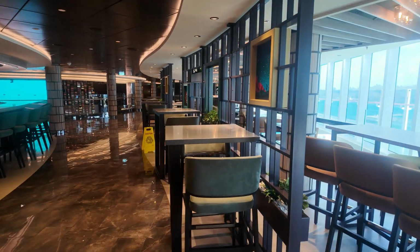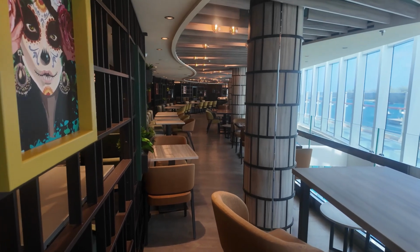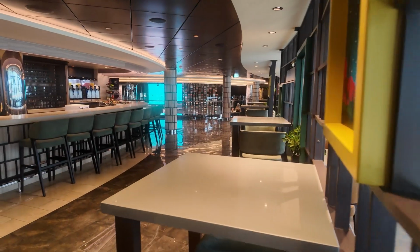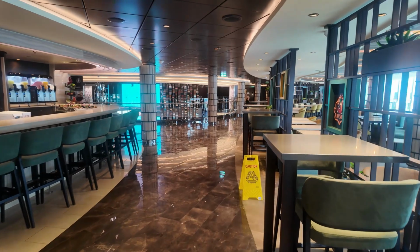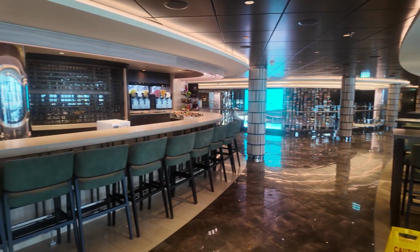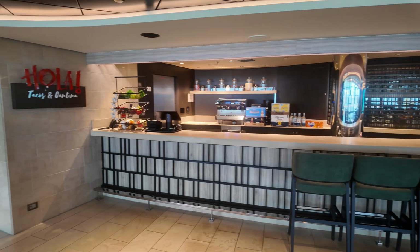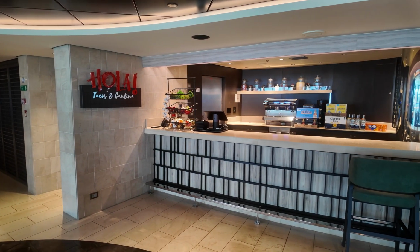Here we are inside on deck 8. This is Hola Tacos and Cantina. Again, specialty dining. It is additional cost to go here. It is only $17.99 per person, all you can eat. So you could order off the entire menu. You can get desserts, you can get apps, entrees. It is all included for $17.99. And the food is excellent. They have soups, empanadas, tacos, anything you can think of in your Mexican food, and they have it, and it is very, very good.